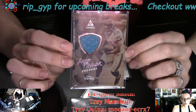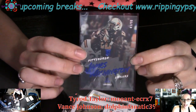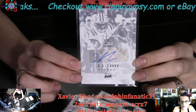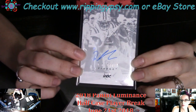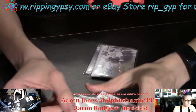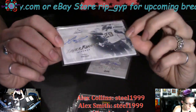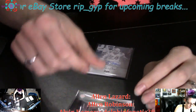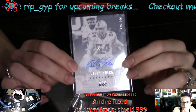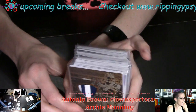Got our Fred Taylor patch. Oh, I'm jealous on this one. James Washington, 49 and 99. DJ Chark, auto. 149. I'm sorry. 195 of 249. I misspoke. Xavier Rhodes. 51 of 125. And last, Billy Price. 46 of 299. These will be inserted into top loaders before they are shipped out.